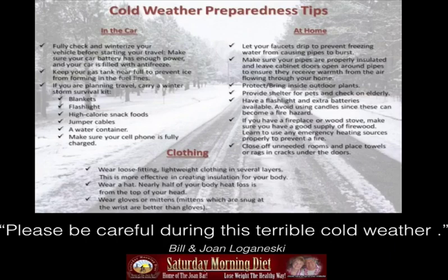Make sure your cell phone is fully charged, and also carry a charger in your car to charge the phone in your car. At home, let your faucets drip to prevent freezing water from causing pipes to burst. Make sure your pipes are properly insulated and leave cabinet doors open around pipes to ensure they receive warmth from the air flowing through your house. Protect, bring inside outdoor plants. Provide shelter for pets and check on the elderly. That's a very important thing.